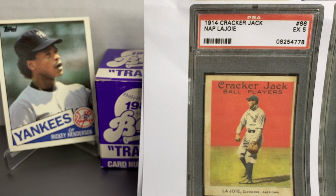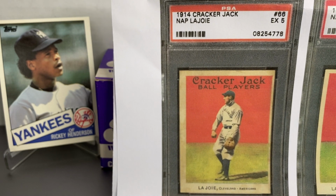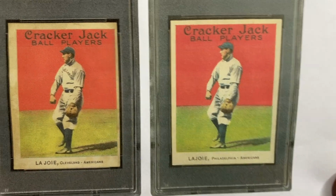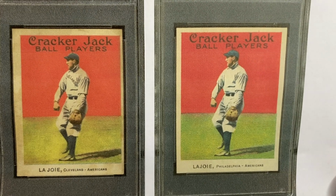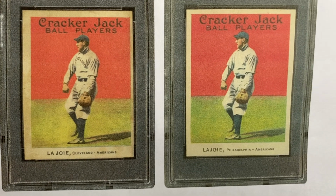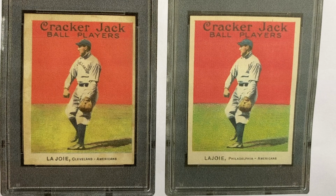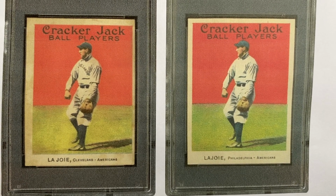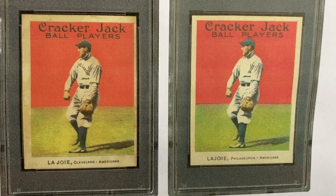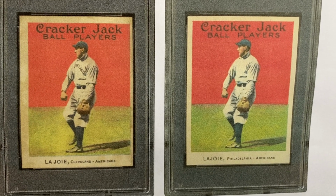But it's card number 66. But he was traded to the Philadelphia A's. Still card 66, but in the 1915 version, they removed the Cleveland from his uniform and put Philadelphia Americans as his team. So even Cracker Jack cards have traded players, depicting the traded team.